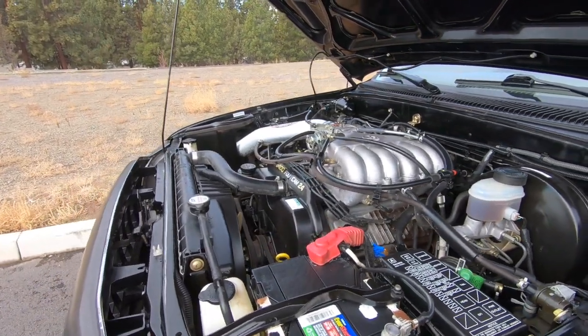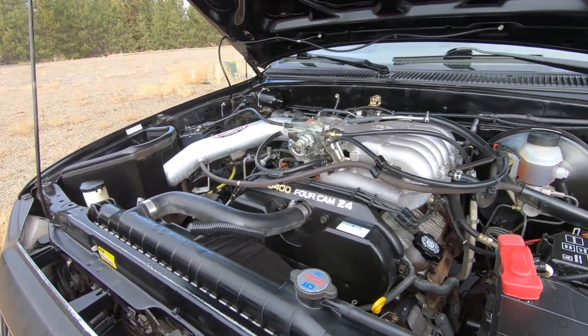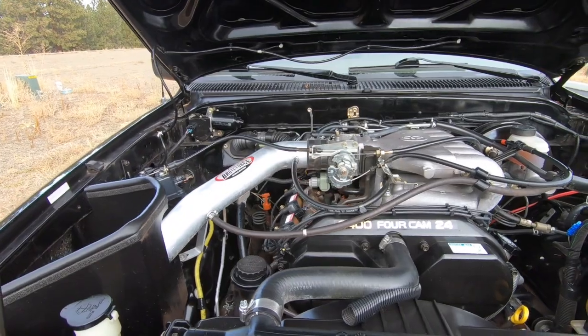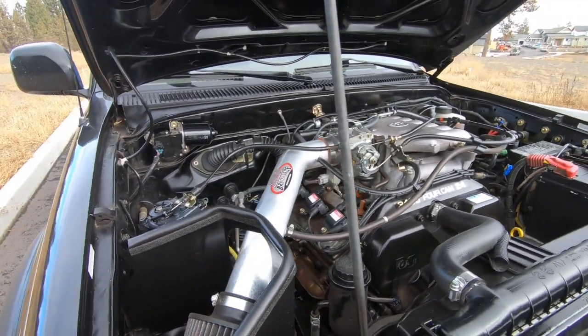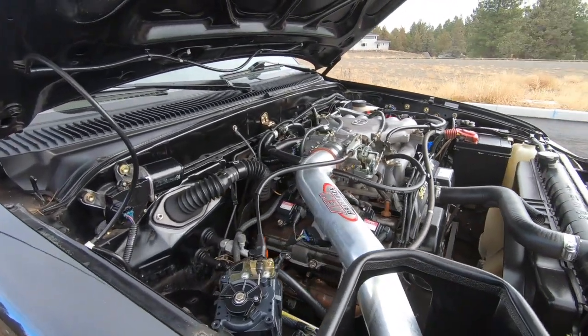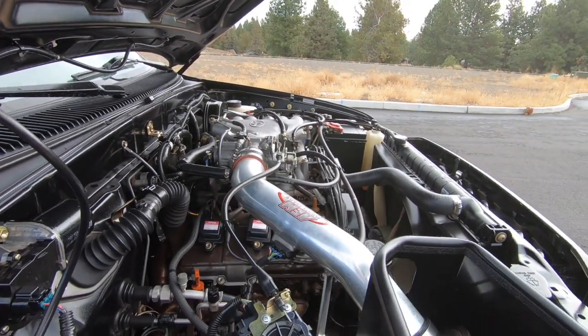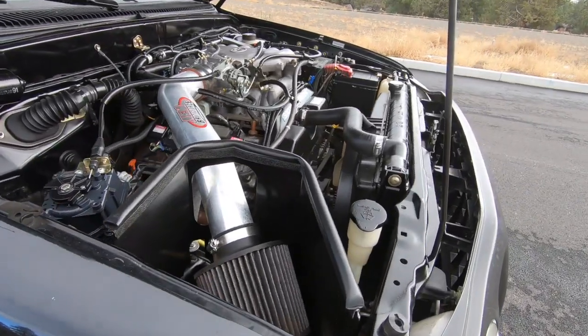That engine was only available in rear-wheel drive and offered an EPA rating of 21 miles per gallon. They also offered a 2.7-liter 4-cylinder with 150 horsepower and 177 pound-feet of torque. EPA rating on that engine is 18 miles per gallon. And this truck's got the 3.4-liter V6 with 190 horsepower and 220 pound-feet of torque. EPA rating is 16 miles per gallon. You'll see that it's also got an aftermarket air intake.